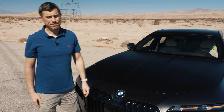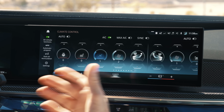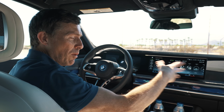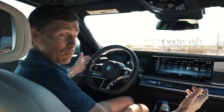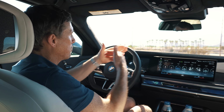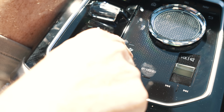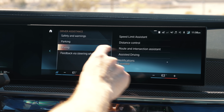Yeah, all fine. I've long complained about manufacturers putting the climate controls into the infotainment system because then you have to press too many buttons, such as look, climate menu, or need to fiddle with it this way. Now what BMW have done is gone one step further in the wrong direction. For instance, with the adaptive cruise control, in the past on BMWs you could change the distance that would keep you from the car in front by using a dial on the steering wheel. Now though, you press the button next to My Modes, going into driver assistance and then changing the distance control here.